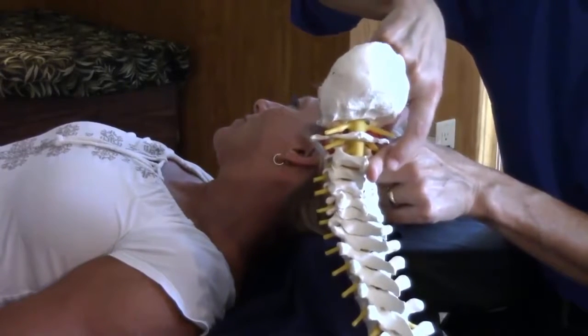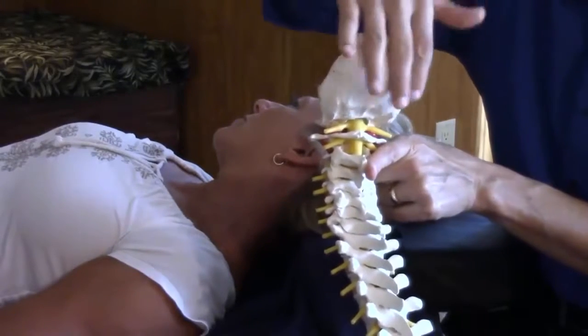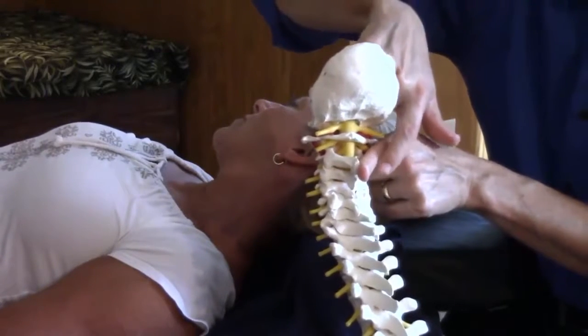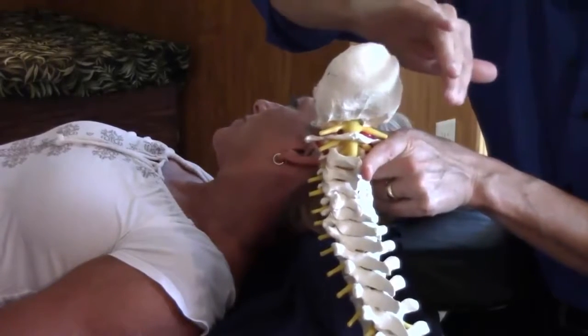People who have occipital nerve irritation will present with a headache here, and the last thing in the world you want to be doing is digging around in here, because you're going to give them a headache that's going to last for a long time. I mean a long time. Really not a good thing.